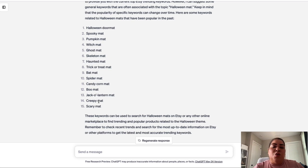It doesn't matter what tool you're using. You always want to verify the data. You want to make sure that that keyword is in demand. You want to make sure that it's not super competitive. And you want to make sure that you're going to get traffic to your store and not just take a guess and add them without looking at the data.